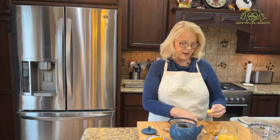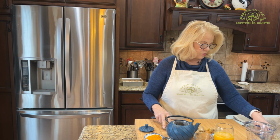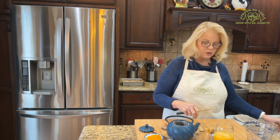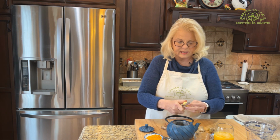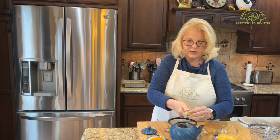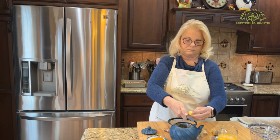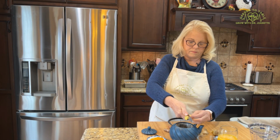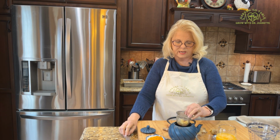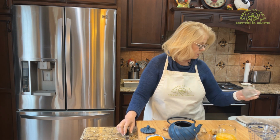I used about 1.5 inches of the turmeric root and about 1.5 inches of the ginger root as well. I'm going to just go ahead and slice that ginger root right into our tea kettle here. And in addition to the roots, actually I had it in a little basket, I think I'm going to just dump it right into the teapot.